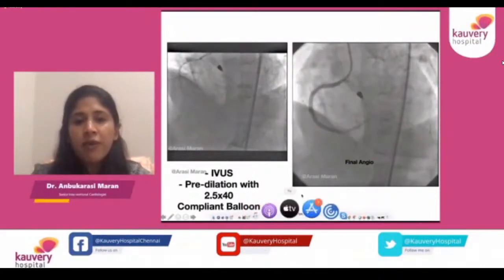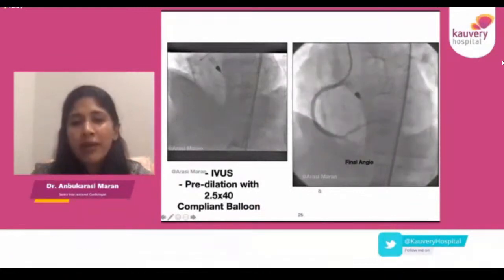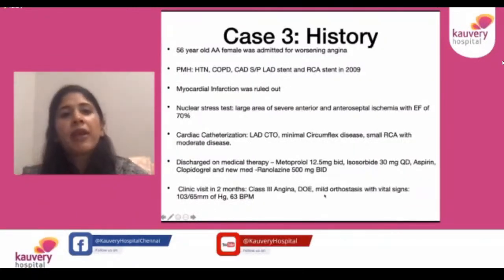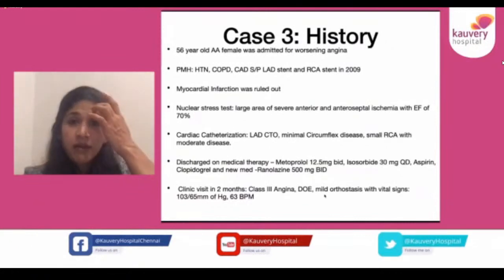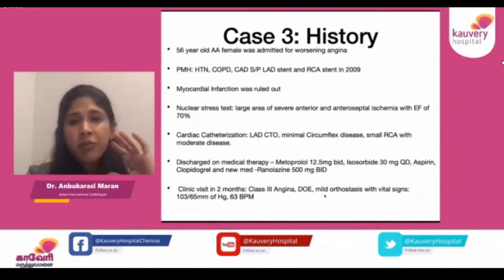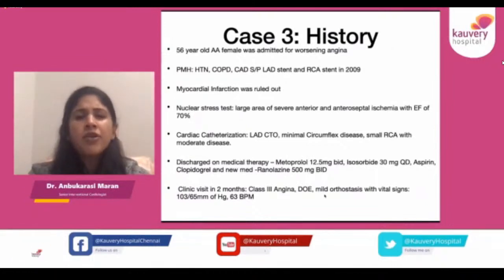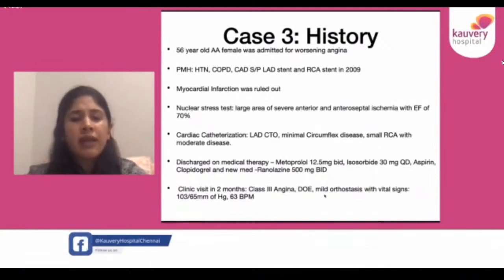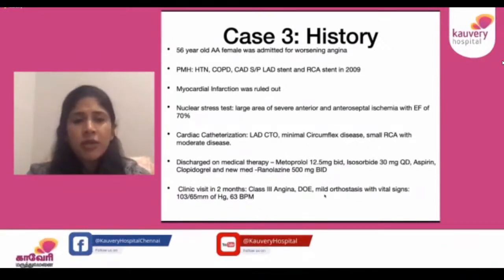The patient's EF went from 12% to 25 to 30%, and he is much better on medical therapy. Case number 3 is an African-American female who came with recurrent angina. She was ruled out for MI, but she had a large area of anterior and anteroseptal ischemia with a preserved EF. Cardiac cath was done in an outside hospital.